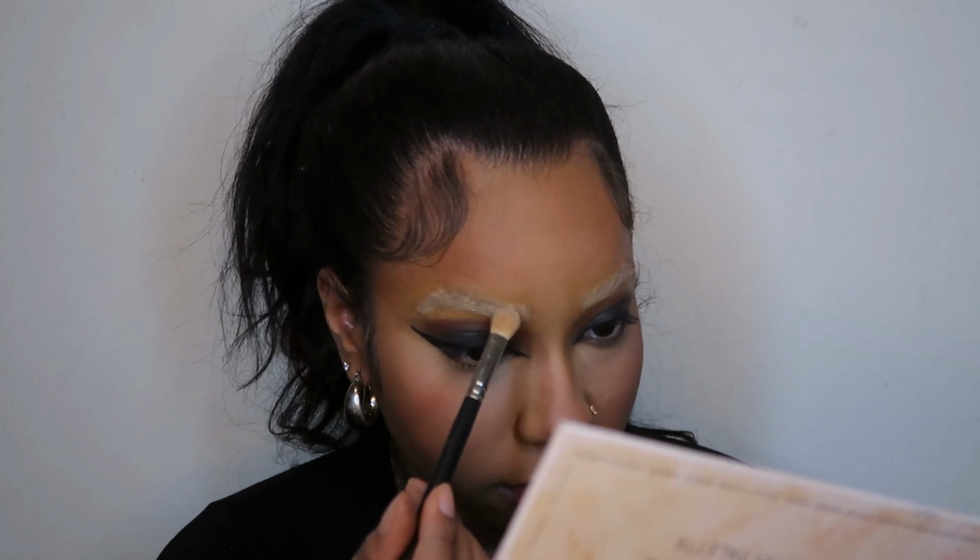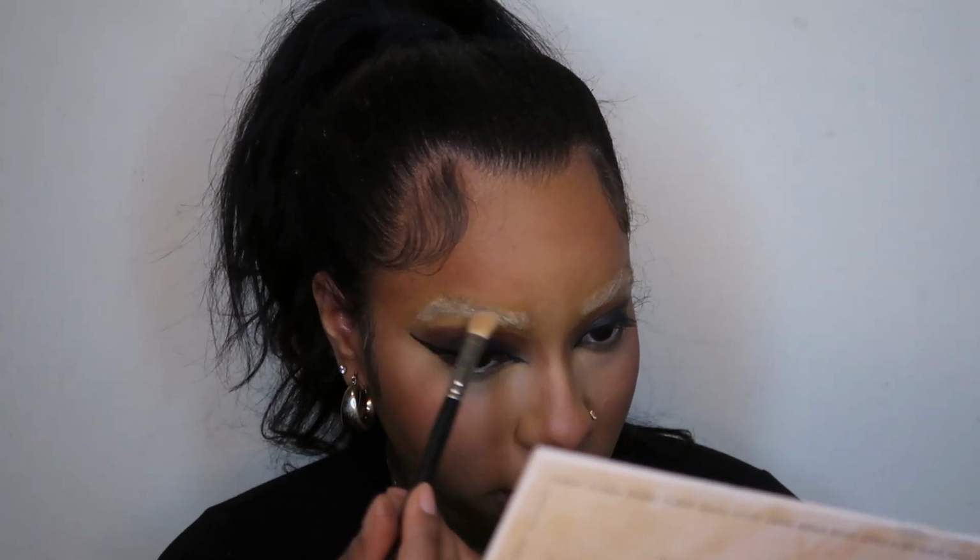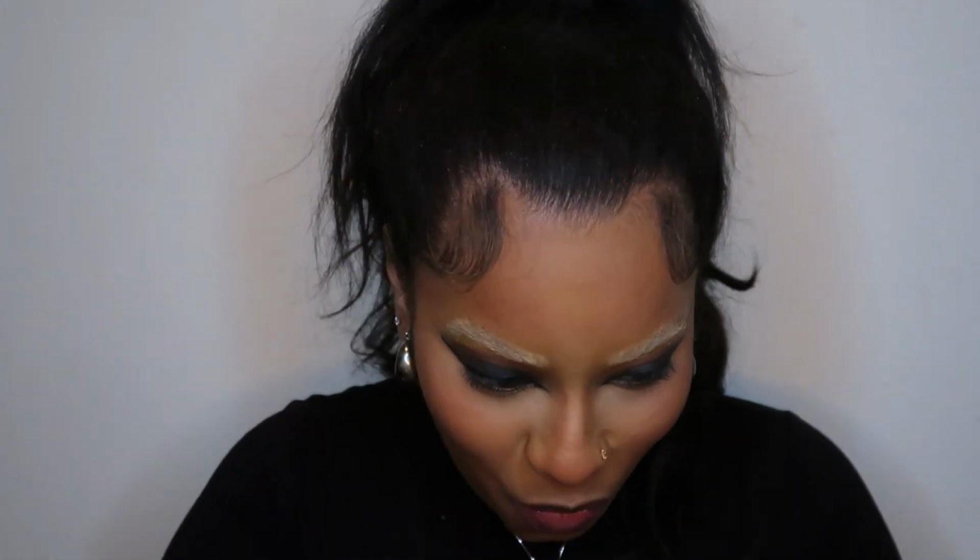But at the same time, I don't really give a fuck. I don't really know how I feel about this because I don't do stuff like this, but I like it. I don't know. Y'all let me know what y'all think. Y'all think it looks absolutely fucking insane or do you think it's cute and it's a look and it's a vibe? I don't know. We just doing shit at this point.